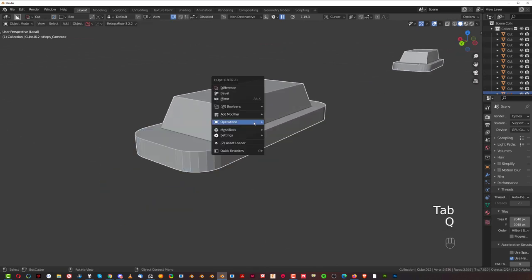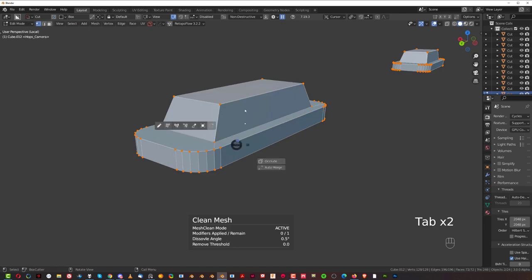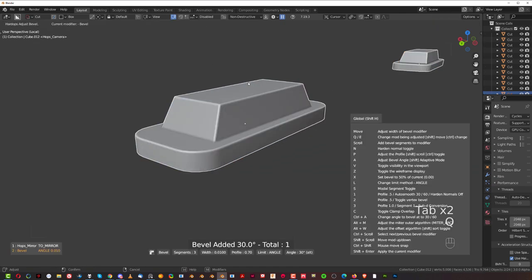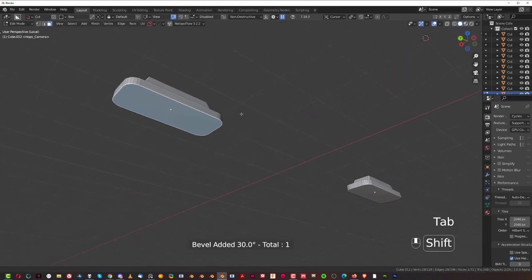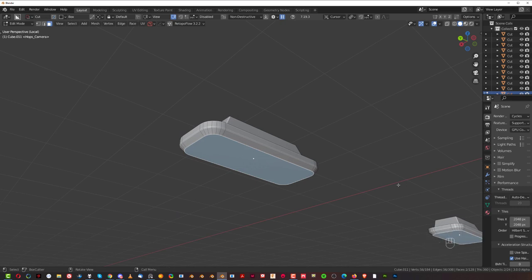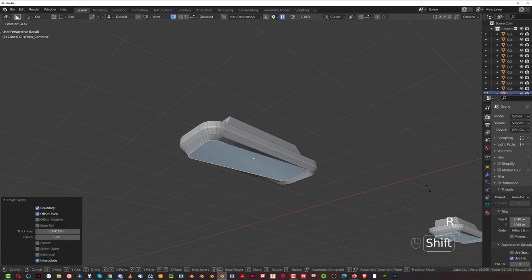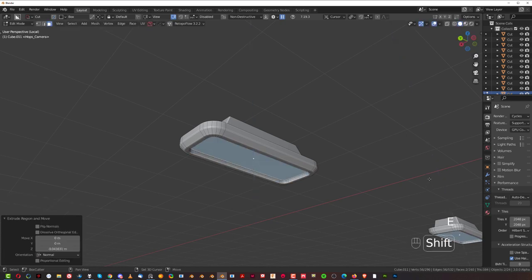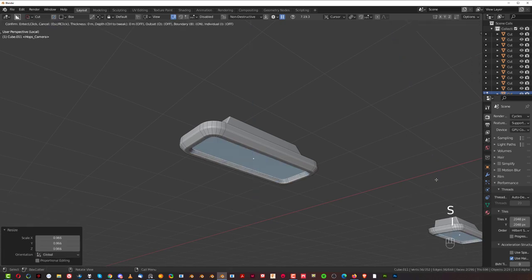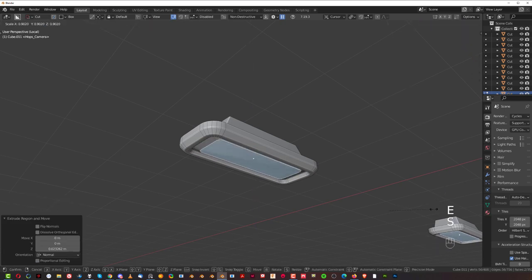It's a bit of a mess here, but we can clean it with Clean Mesh. See, it's cleaned. Add some bevel. And then we're going to go here to the bottom, Control B, and scroll your mouse to create a chamfer. Select these two, inset them a bit, then extrude them and scale them a bit, inset them a bit as well, and extrude them down and scale them.